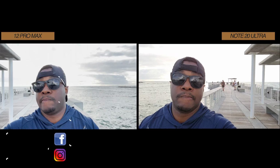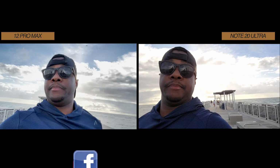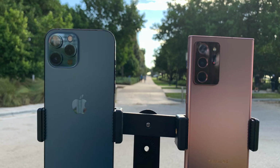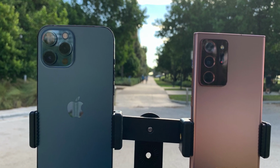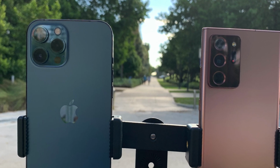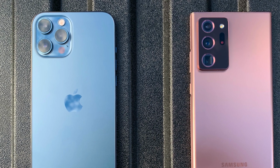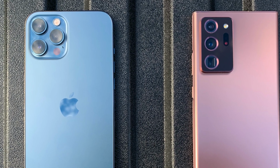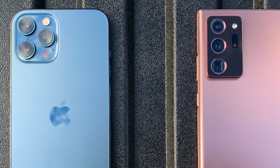Talking about stabilization, in the future, we might not need gimbals anymore because all the major smartphone companies are integrating great stabilization modes in their devices. Apple doesn't release their battery specs, but they mentioned that the battery in the iPhone 12 Pro Max can last up to 20 hours playing video and up to 80 hours playing audio. And it can be charged up to 50% in around 30 minutes using a 20-watt adapter or higher, while the Note 20 Ultra has a 4500 mAh battery and can also be charged up to 50% in around 30 minutes.